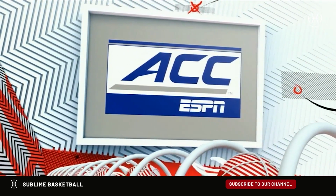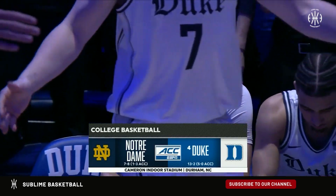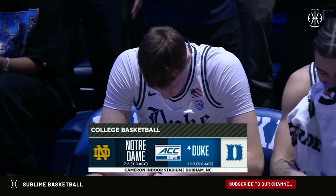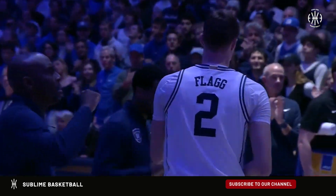Watching the ACC on ESPN. Cooper Flagg with a wow moment this past week in a lopsided win over Pitt. And he and the Blue Devils are getting introduced even as we speak here at Cameron Indoor Stadium as they continue conference play against Notre Dame.